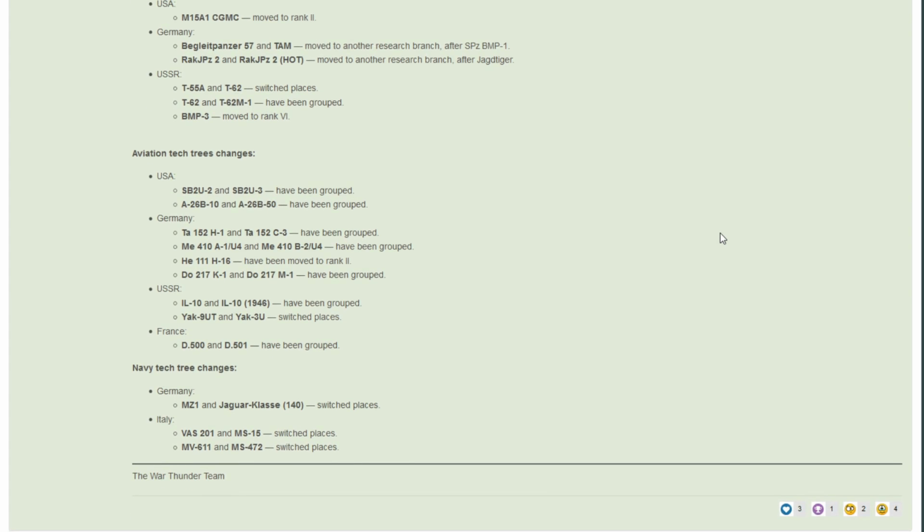The Aviation tech tree changes. They're grouping a bunch of vehicles, so the SP2U2 and 2U3 are being grouped, so you'll only have to research the 2U2 to go forward. They're grouping the A26Bs as well. I would actually say it's worth playing both of these anyway, because they do give really different experiences because of the different loadouts, especially on the offensive armament side of things.